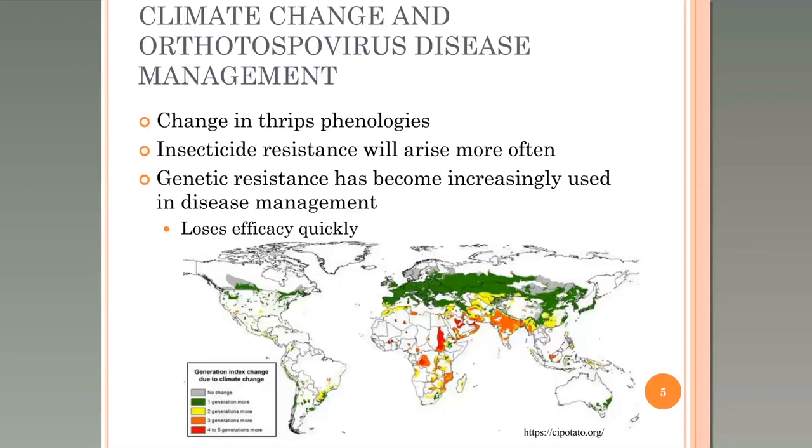But we might see something similar to this, where near the equator, we're going to get a lot more generations of insect pests per season, and moving towards the poles, we'll see a little less increase in generations per season. And this model is up for debate, of course. But either way, we're going to see an increase of insect generations per season, whether it be like this map shows or some other way.